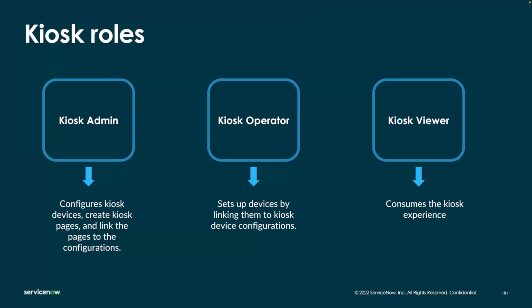The kiosk operator takes all the configuration that's been done on the instance and binds that with a physical kiosk. So making sure the configuration that's made in the backend is actually made available on a specific kiosk. And then last but not least, we have a kiosk viewer, which will be either a physical person's account or a virtual person's account that you actually create and entitle to that role. And that is really going to enable that experience that you were seeing of delivering that experience on the kiosk.